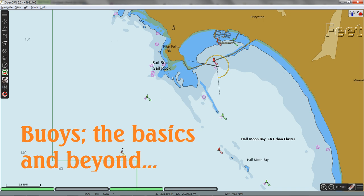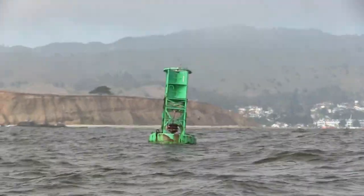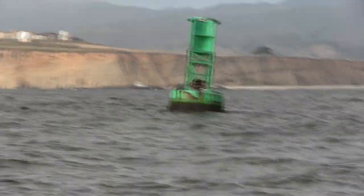Before continuing on, allow me an indulgence as we take an in-depth look at some buoys. A welcome sight to many a mariner.